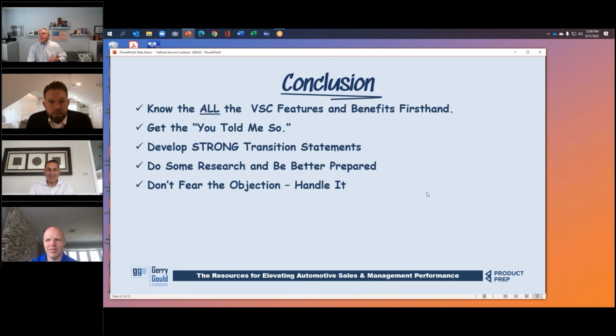Don't fear the objection. Handle it. Show and tell, baby. Show and tell. Okay? That's what it all takes. Expose yourself, all right? And develop a track to run on, based on the information the customer shares with you. This not only will help you sell more service contracts, it will also help you sell more products. F&I is a tough job, but it gets a lot easier when you're better prepared.